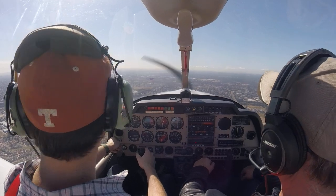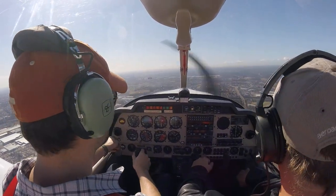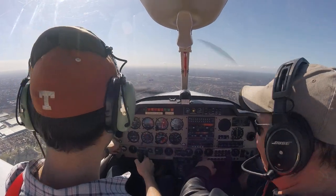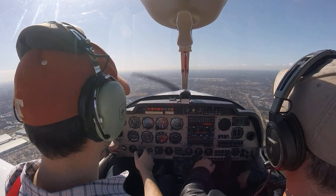Kilo Romeo Delta holding short, runway 29 left, holding point Bravo 5, ready for circuits, and request a 10 second delay. Kilo Romeo Delta, Bankstown Tower, hold position. Kilo Romeo Delta.